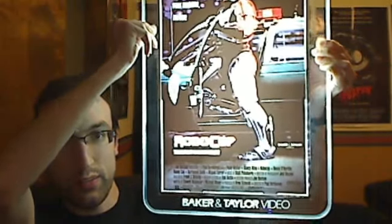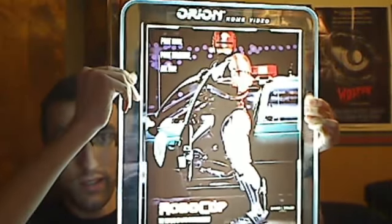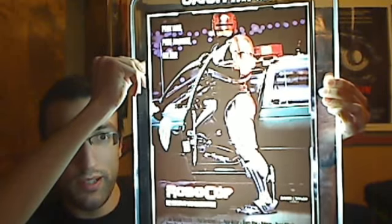So yeah, that's the RoboCop display. Vintage RoboCop display.